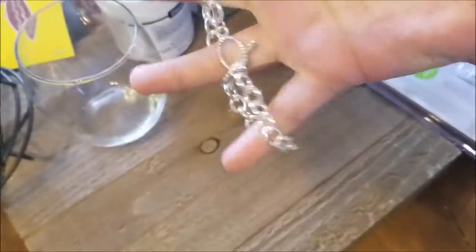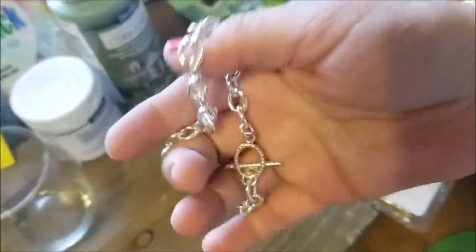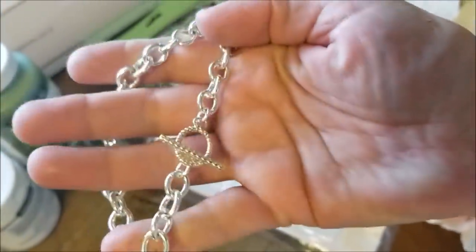There is a lovely little bracelet. I think it's just missing the tag is all. We get beads all the time. We can totally use some with this, make some little charms.